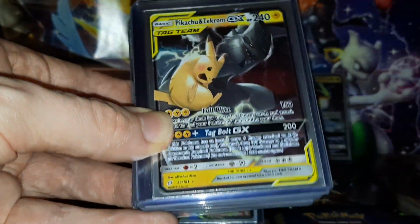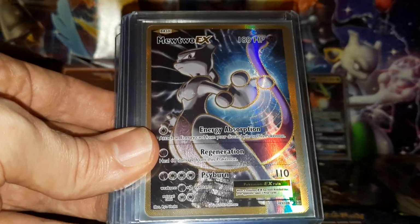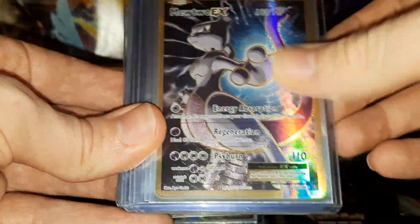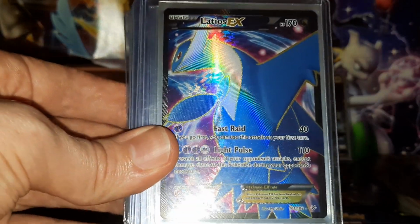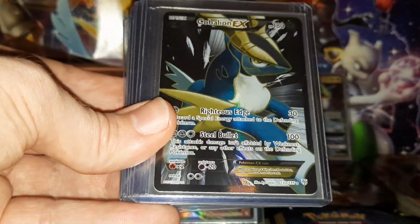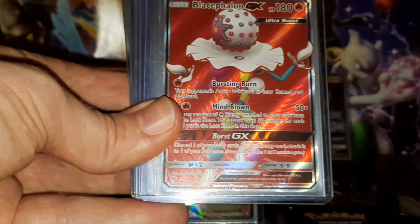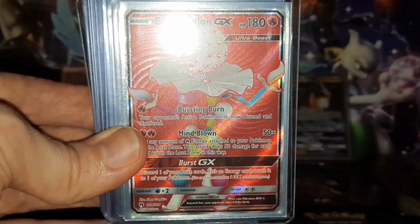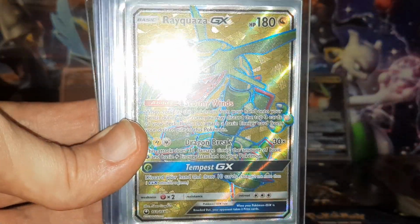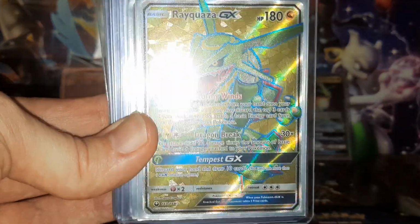Then we have Pikachu and Zekrom GX. Mewtwo EX. Latios EX. Cobalion EX. Blacephalon GX. Rayquaza GX. Pulled a lot of the full art Rayquazas, but unfortunately I didn't ever pull the secret rare.